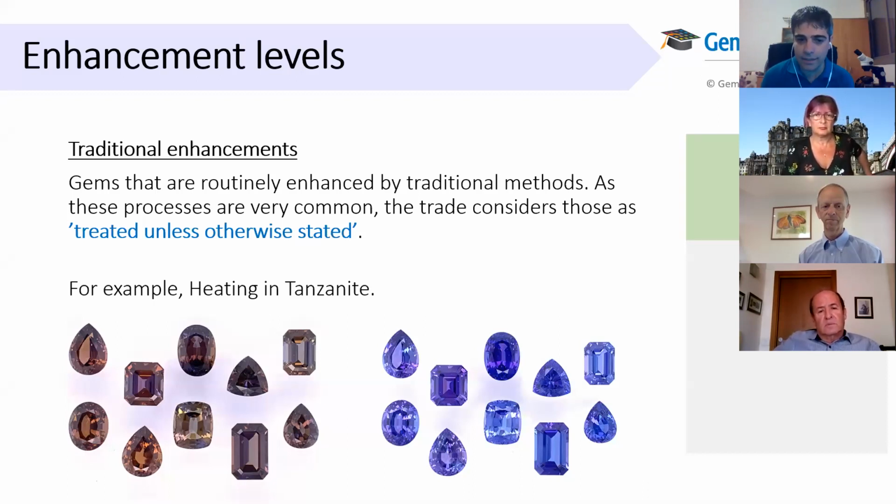For example, we can see here tanzanites. Not all of them, let's say 90% of the tanzanite that been extracted from Earth looking like this, in these colors. But under relatively simple heating treatment, they are getting these more famous colors. And because of that, that we need to heat the tanzanite in order to get this blue coloring, and most of the tanzanite are being heated, this is a traditional enhancement, and the pricing is built according to the fact that all tanzanites are being heated.